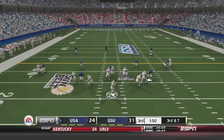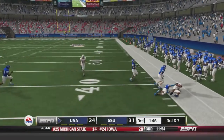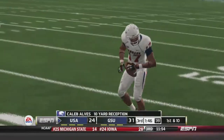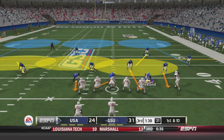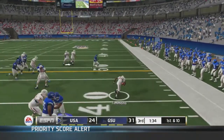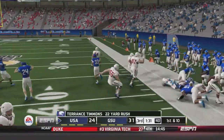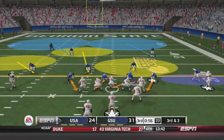South Alabama takes over here, 3rd and 7. Fettner looking to pass. He's going to fire for the sideline, and that one's caught by Alves for 10 yards and a first down, and he's coming up big for the Jaguars today. 1st down and 10, handoff to Timmons here. Will try to get outside, break a tackle. He will cut outside some more and get taken down at the 40-yard line of the Panthers.